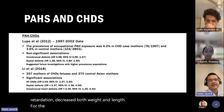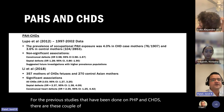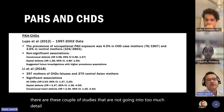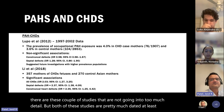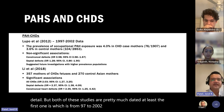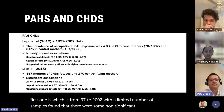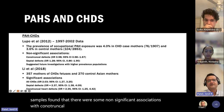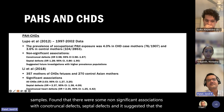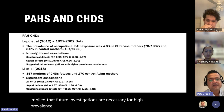So the previous studies that have been done on PAHs and CHDs, there are a couple of studies. I'll not go into too much detail, but both of these studies are pretty much dated. At least the first one is, which is from 97 to 2002, with a limited number of samples. It found some non-significant associations with conotruncal defects and septal defects, and they implied that future investigations are necessary for high prevalence populations.